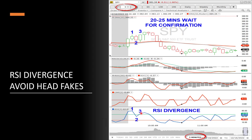Point number 3 has less strength than point number 1. If 3 is lower than 1 on RSI, it's going to come down. It's a head fake.